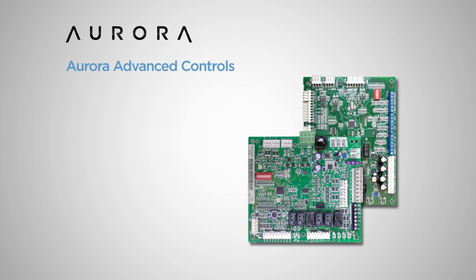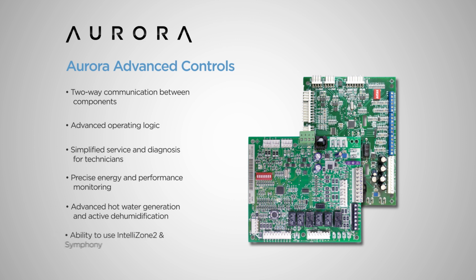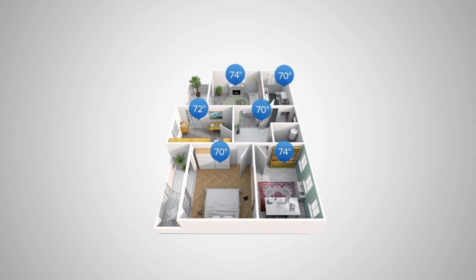The 7 Series was built on a foundation of Aurora Advanced Controls for full two-way communication between components, advanced operating logic, and robust troubleshooting capabilities. Aurora Controls also add support for precise energy and performance monitoring, advanced hot water generation, and active dehumidification, as well as support for our IntelliZone 2 and Symphony platforms. When paired with the 7 Series, IntelliZone 2 can provide the perfect temperature in up to 6 separate areas of the home and was engineered exclusively for compatibility with WaterFurnace geothermal equipment.